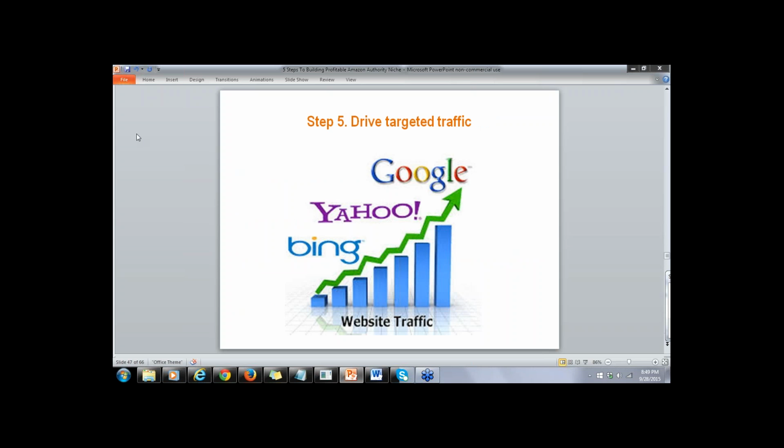Step 5, you've got to drive targeted traffic to your website and your offers. This is probably the one thing that I know a lot of you guys are struggling with the most. Maybe you have a website, maybe you have an offer, a squeeze page, or whatever it is, but you do not know how to drive targeted traffic to it. And you absolutely need to have targeted traffic, otherwise you're not going to make any money.